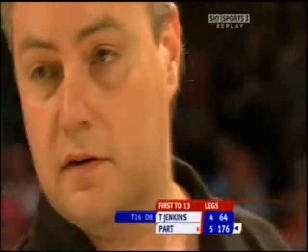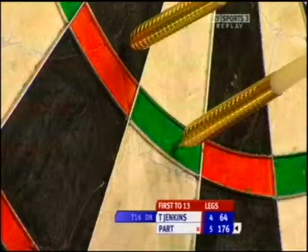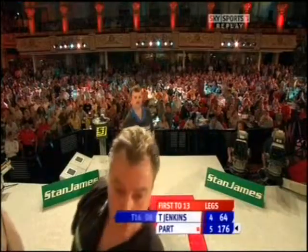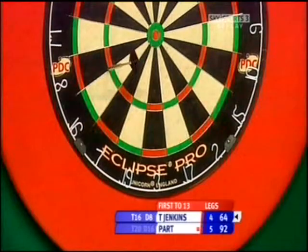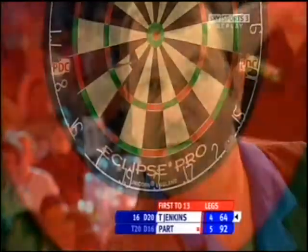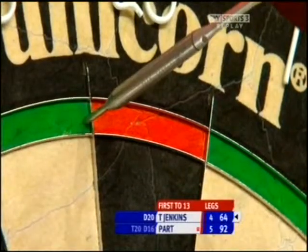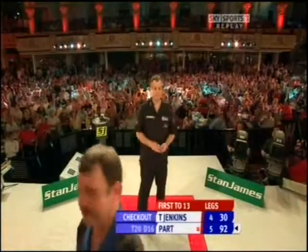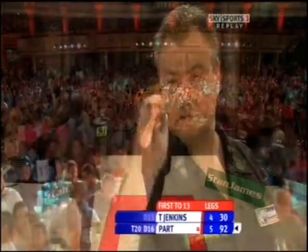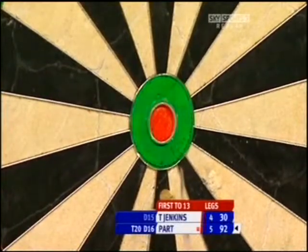You can almost hear John Part's mind ticking over. He's a great counter. 84, and picked out the treble he wanted, but it could be too late. Terry Jenkins, 16 for tops. You know what he wants. Didn't want that one. 34. Well, John Part has been out of this leg, but now could snatch it.